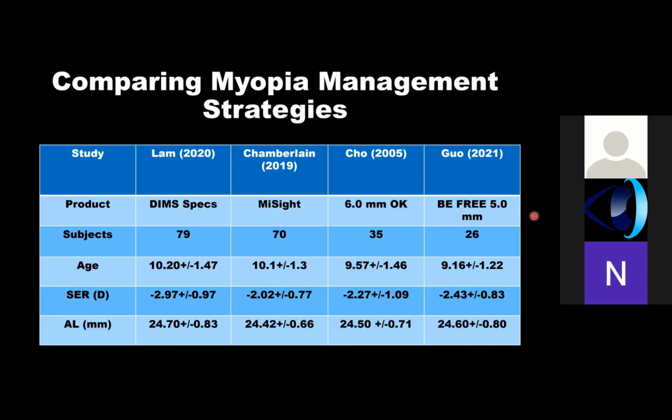Steve? Yeah, Randy, thanks. So I basically wanted to build off of what we learned from the 1 year results from the Volt study. And one thing that I'll touch on, Randy, is you talked about the difference in treatment zone size that we get with the Be Free 5.0 versus the Be Free 6.0.